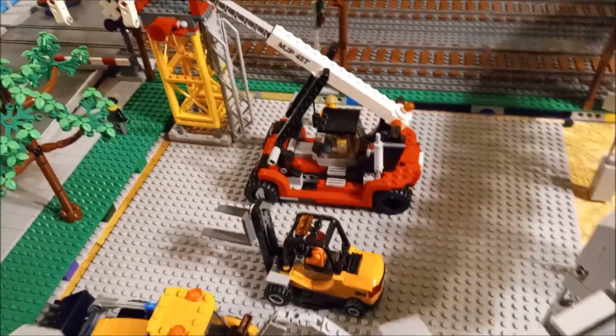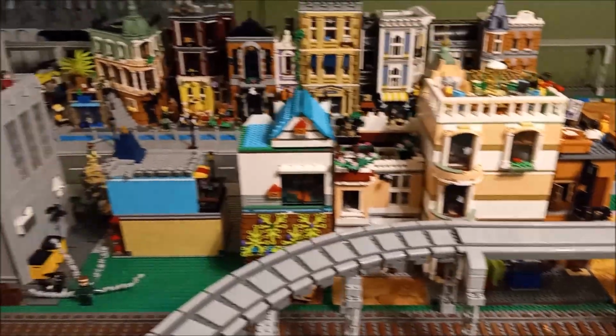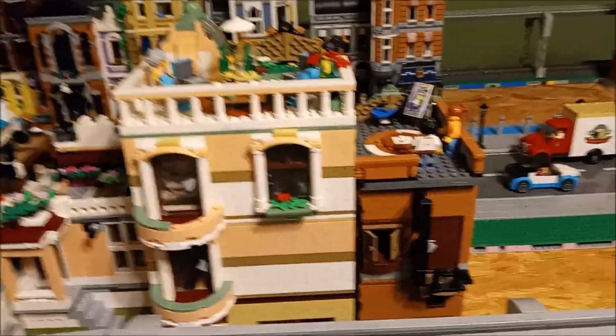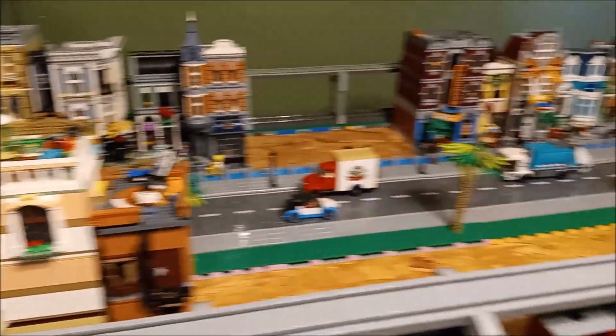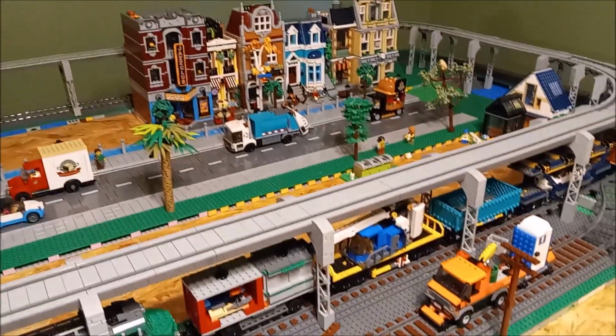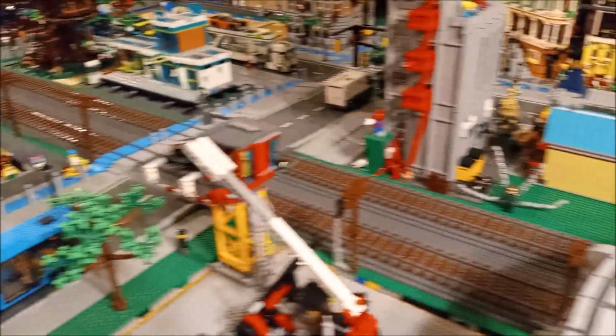So yeah, what do you think so far? We got our modular buildings here. Those have all been here. I think we did add this one right here since last review, but all the rest of them have been there and they haven't moved. So yeah, city is looking great.